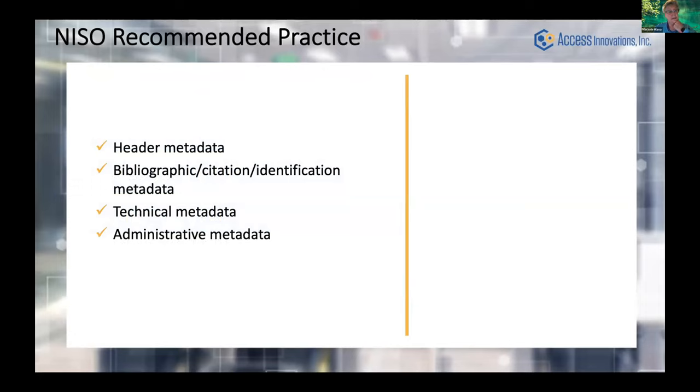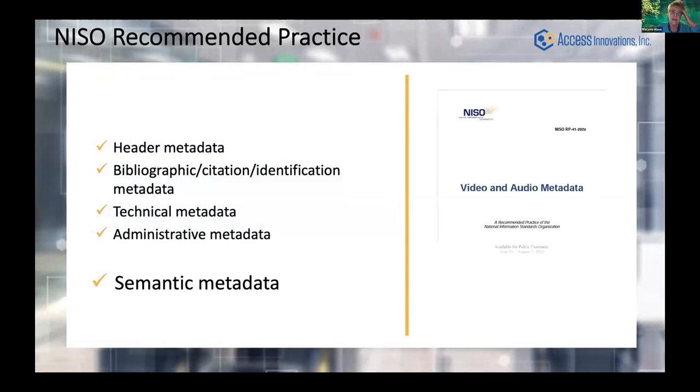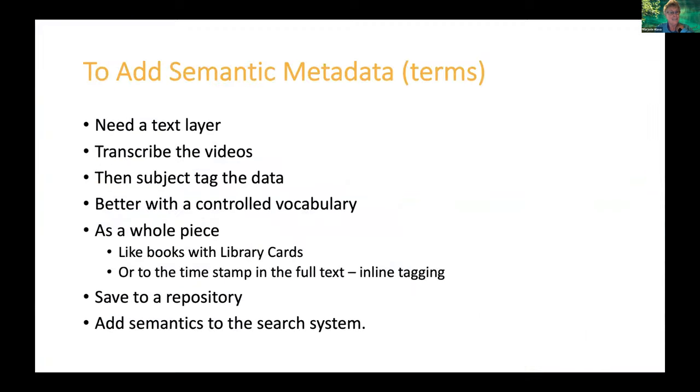So the NISO recommended practice is going to be very helpful. And of course, it's got all kinds of metadata information. But the one I particularly wanted to talk about is semantic metadata, because that's the one that gives you access to the content itself. So in order to add semantic metadata to video, you need to have a text layer. You can't just index the words, you have to transcribe those words into text so that they can be subject tagged. People who say they tag the videos directly are in fact transcribing the videos and then subject tagging them.